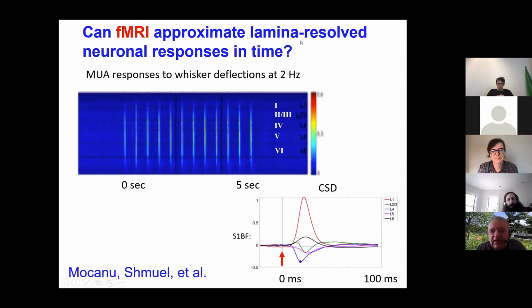Can fMRI approximate lamina-resolved neuronal responses in time? What we see here are stimulation of a whisker in the mouse. That's a single whisker stimulated, with 32 channels inserted into the brain. All of them sample cortex, because the interval between contacts is only 50 microns. And we stimulate at a rate of 2 hertz. We see that the responses are very swift.